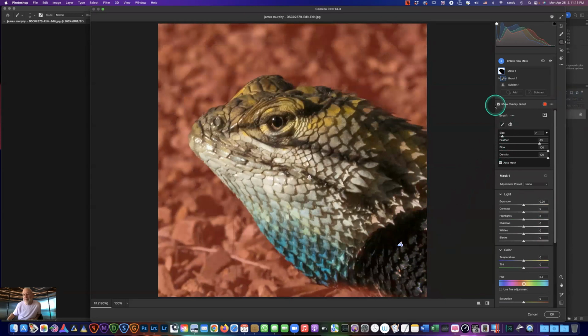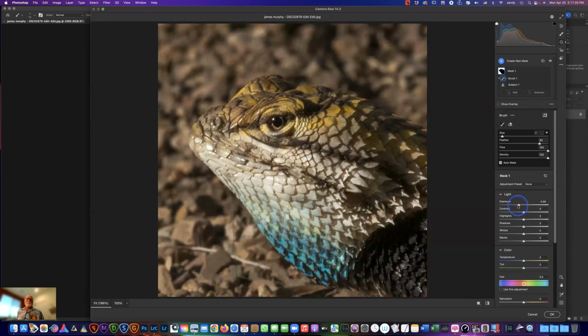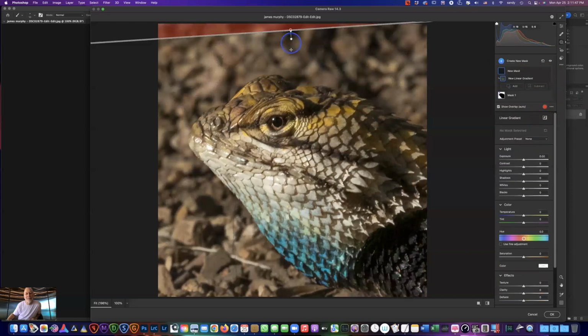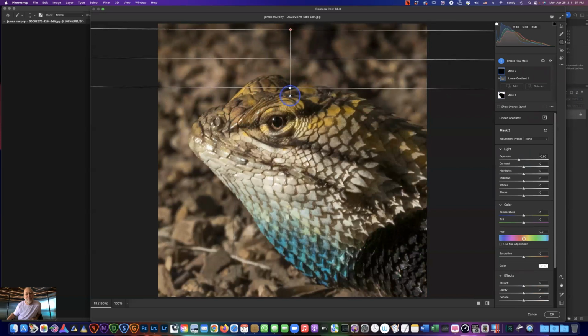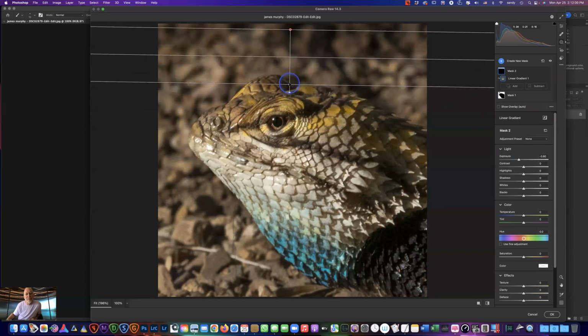Just take exposure down. It doesn't need much. Yeah, that definitely pops a lot more. And then you can modify it even more by using gradations, so you can do a linear gradient this way. Whoops, did I pick it? No, I guess I didn't make it. Do a little linear gradient here. Kind of even take it down a little more. You can feather that down if you want.